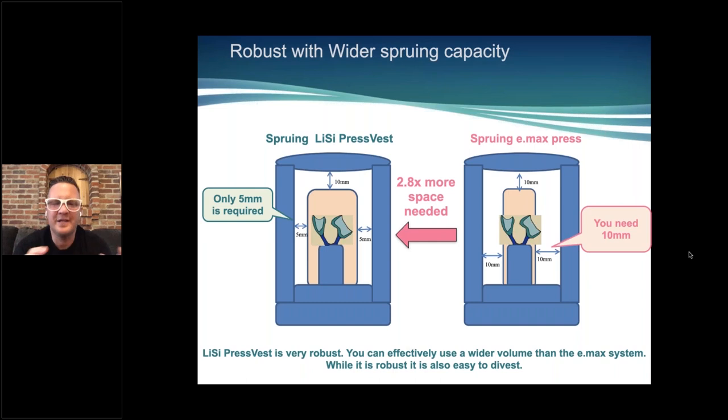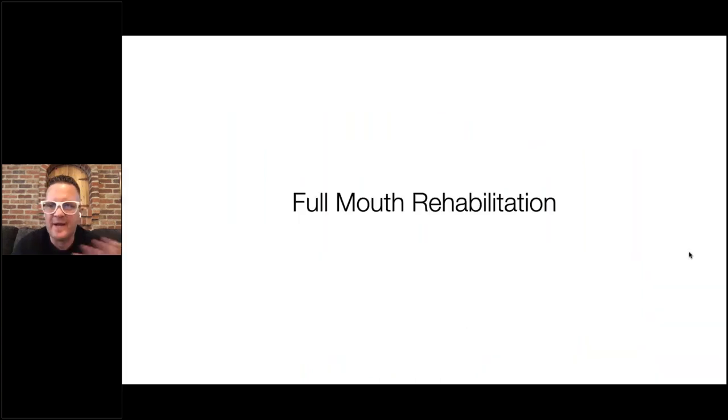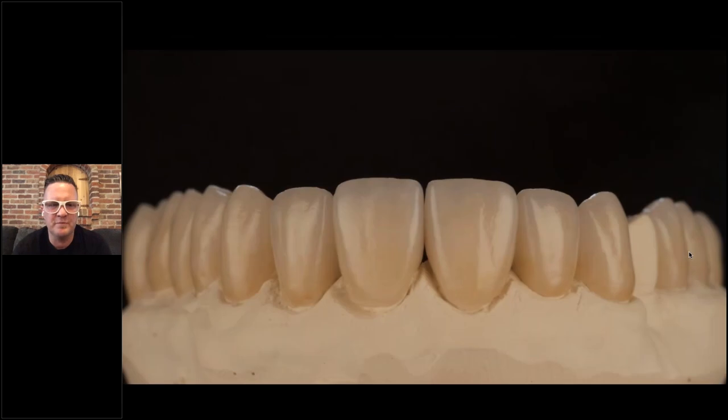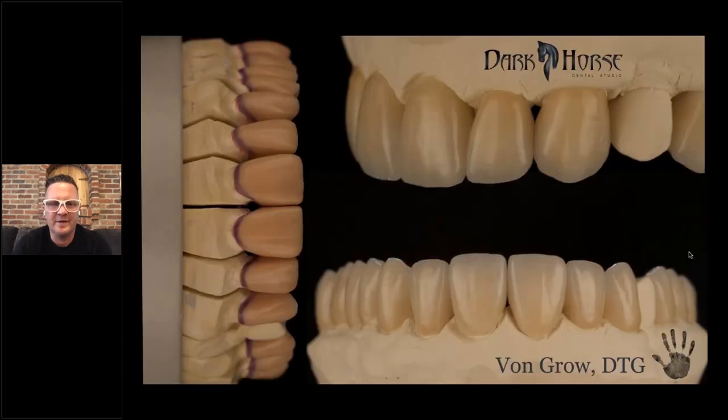You don't need as much thickness on the walls of your investment rings as you do with the Emacs. Okay, so here's, I think, one last case. The cases get bigger and bigger. This is like a full mouth case. I think there was an implant going in on that side where you're seeing the stone tooth. I think we did that later, but basically we did that.